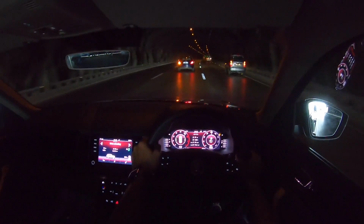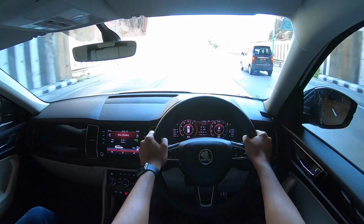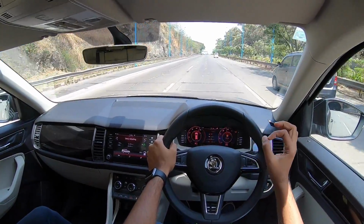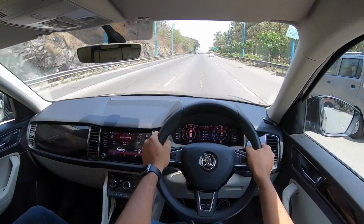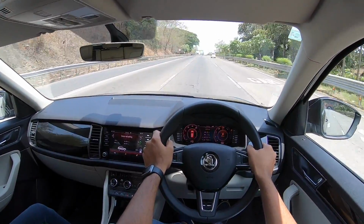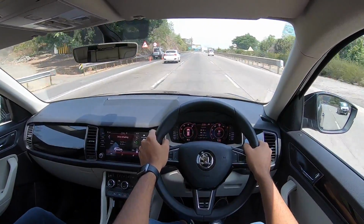That badge obviously has a lot of pull in the Indian market, and let me be honest, there's good amount of power and torque for the city, but out on the highway, if you want to make a quick overtake, you do feel the lack of punch, unfortunately. But the car doesn't feel its 1800 kgs weight. It simply doesn't feel that it weighs so much. It definitely feels lighter thanks to the MQB platform, which gives it so much agility.